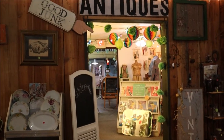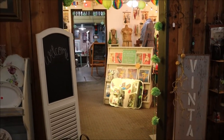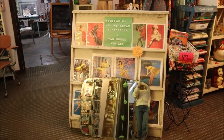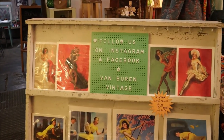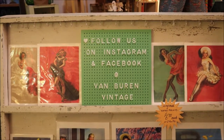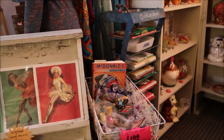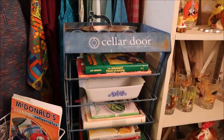Here we're going to go ahead and go into this little room. And this is the project I've been working on. So I've come in here and I painted, moved all the furniture in here. Added all the merchandise, priced everything, cleaned everything.